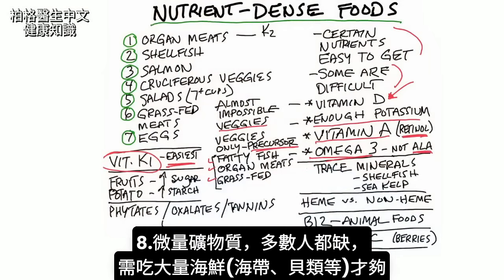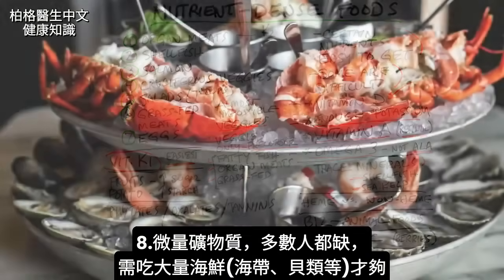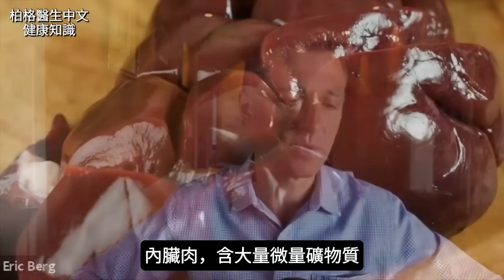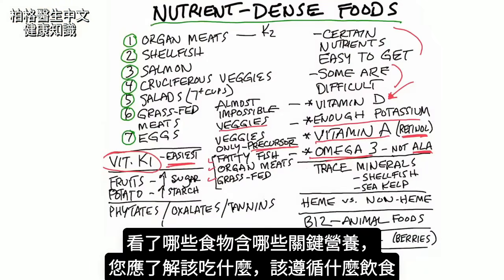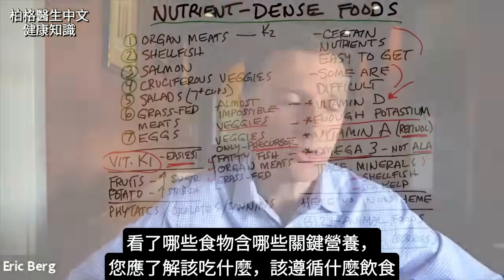Now, the next set of nutrients I want to talk about is trace minerals. Many, many people are deficient in trace minerals simply because unless you're consuming food from the sea or sea kelp or shellfish, you're not going to get a lot of trace minerals. However, there are a good amount of trace minerals in organ meats. As we go through this list and talk about what foods have certain key nutrients, that will give you a really good idea on what you should be eating or what diet you should be on.